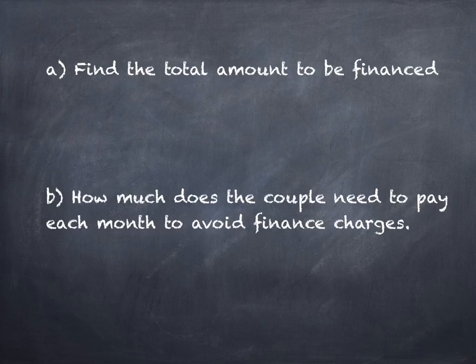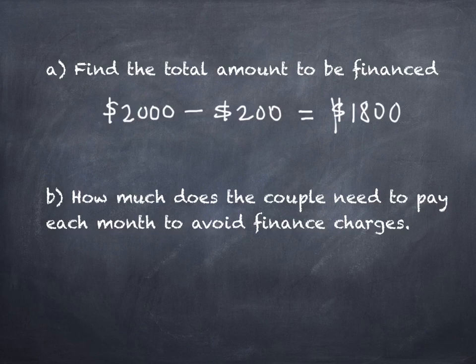So how would I find out that amount for this particular problem? $2,000 minus $200. Right. It's a $2,000 refrigerator, and they are paying $200 of it at the time that they take it home. So how much money are they financing? They are financing $1,800. So far, so good? So finding the amount that's financed, all you're doing, I'm not even going to bother to write a formula, is the purchase price minus the down payment. That's all you're doing when you find the amount that's financed.